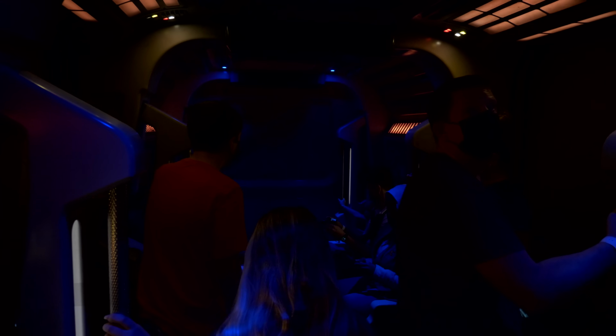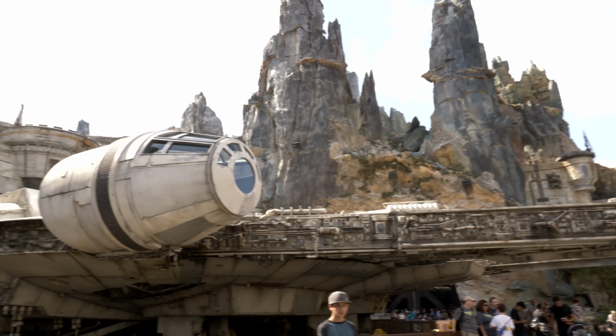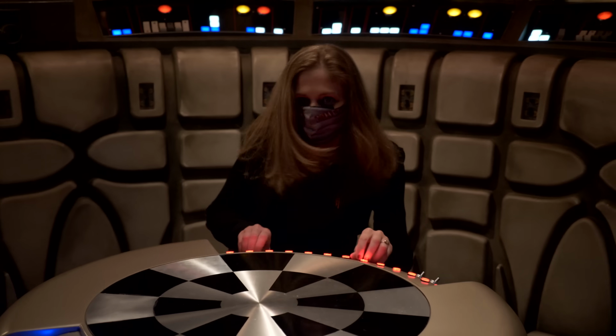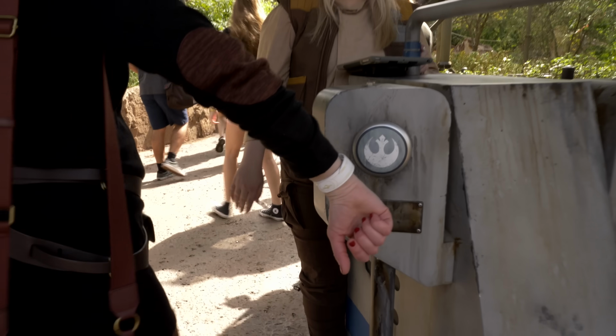Welcome aboard the Batuu transport. I am J6F8, and I'll be your pilot for this short journey. Day 2 puts us in the theme park, our excursion to the planet of Batuu. After our mission on the Falcon, we get more messages to find a secret camp. That is the ride known as Rise of the Resistance.